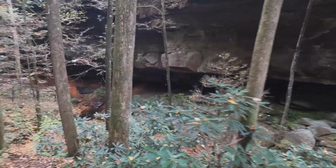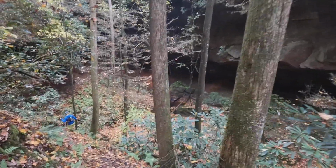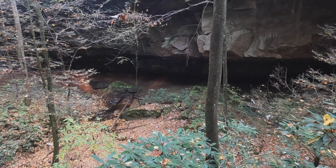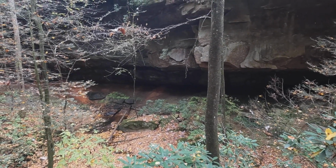We've been going down, down, down, deep into this rock formation with a little waterfall.